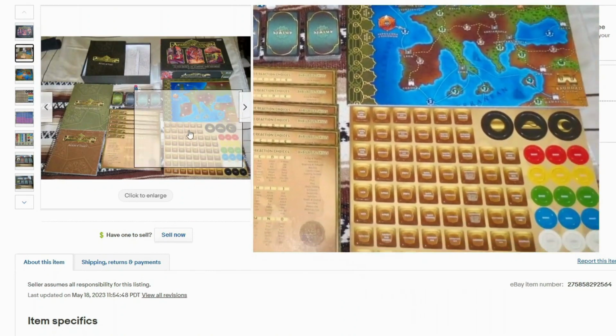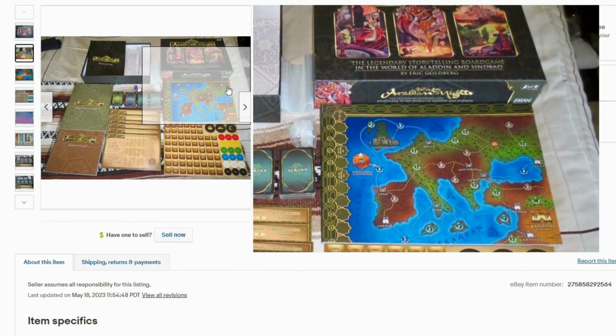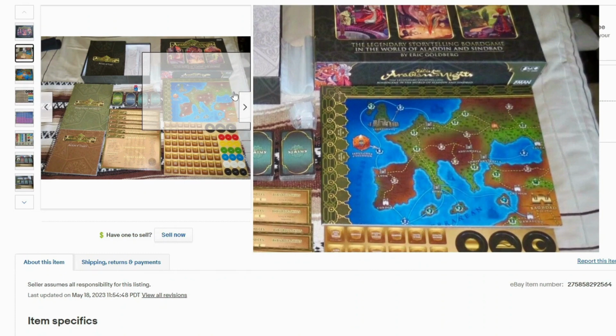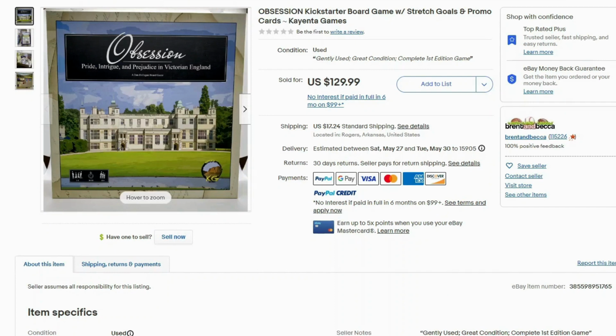And we can see here a lot of unpunched game pieces. So again, great quality, mint condition games, even though they're labeled as used. And here's a little glimpse of the map from the board. Reference cards here. This is another Kickstarter game.